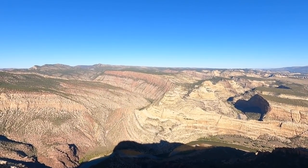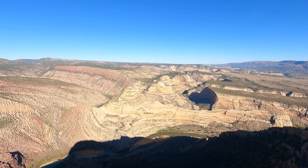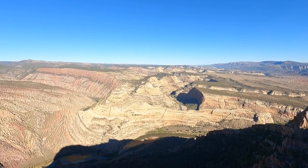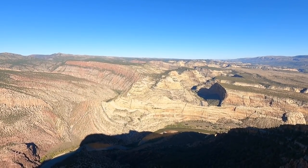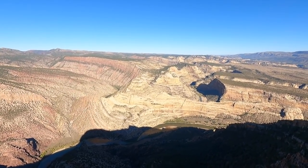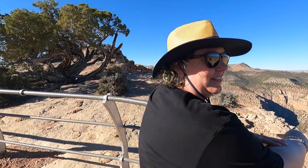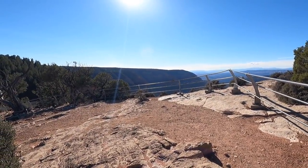And this camera is not going to show the depth and beauty as standing here and seeing this. I will point out that this is not a handicap accessible trail. No, this one's not at all. And it's probably not great for small children unless you're carrying them. True. But they can go to the parking lot and still get some good views of both sides here. We're just going to take this in a little bit and enjoy this view before we start our trek back.